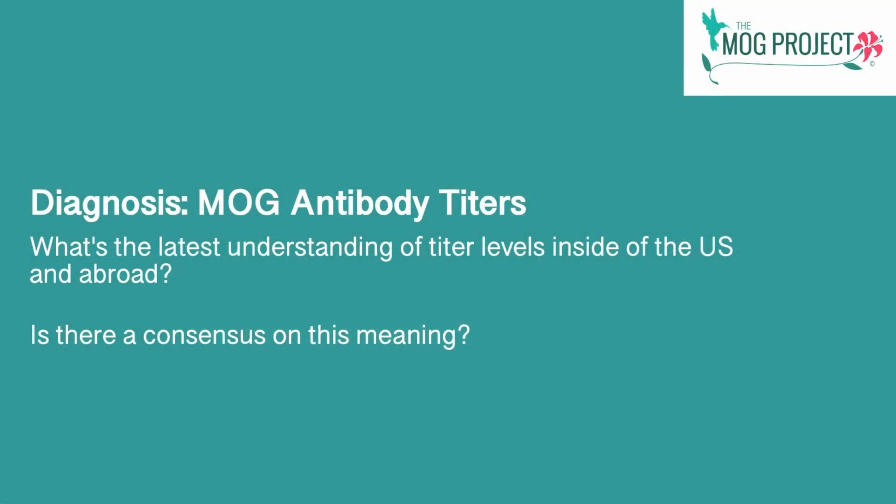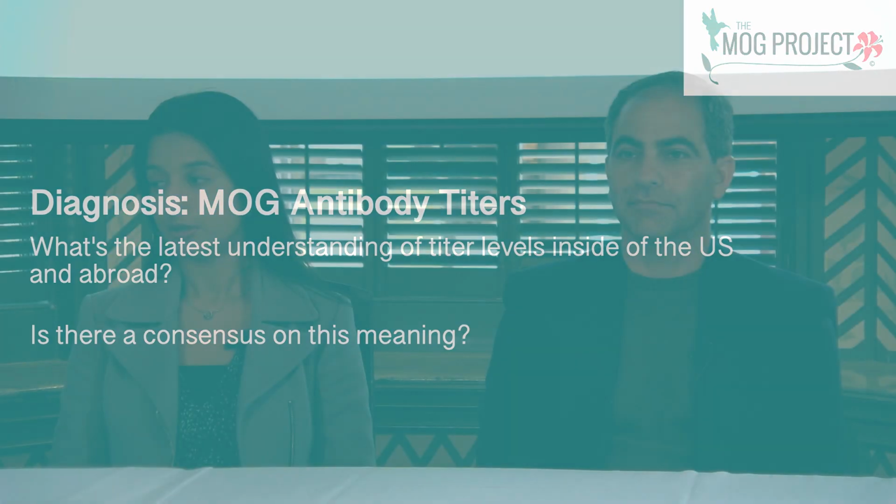What's the latest understanding of titer levels inside of the US and abroad? Is there a consensus on this meaning? So I can start with that.